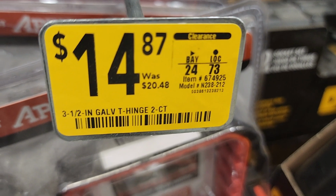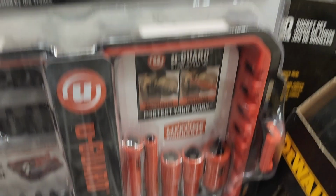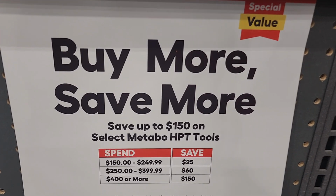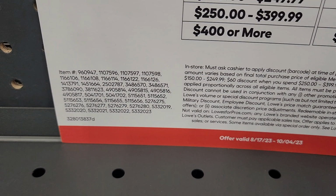You got a tool kit here, or a tool bit set, $14. Not bad at all. You get a lot of. It's quite a little different than your standard bits. Buy more, save more. You buy $400 or more, save $150. Buy $399 or less, save $60. Obviously, the $400 or more are going to get you the better deal with these Metabo HPT tools. Definitely check it out. This deal runs until October 4th. So you guys still got some time on that one.